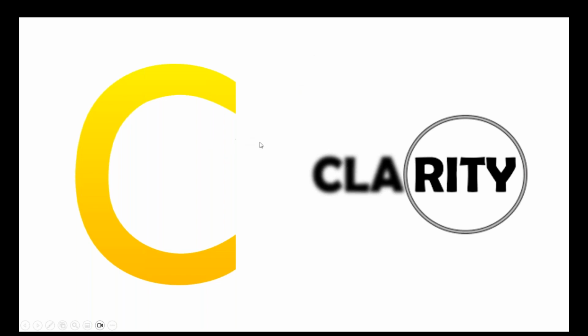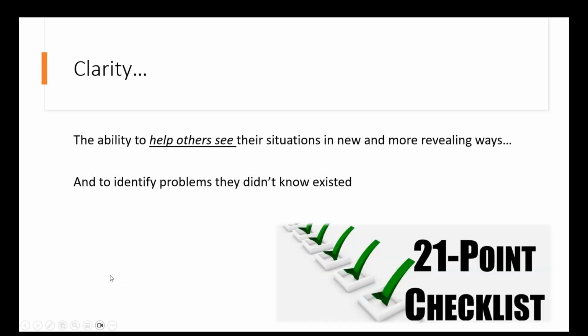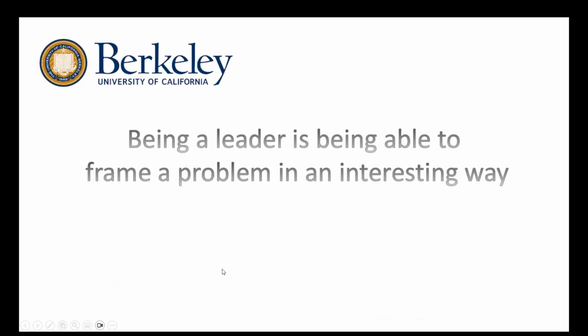The last of the scene, now we're actually down to the ABC, we're back to C, clarity. Clarity means the ability to help see others in their situations in new, more revealing ways. We do that by asking open-ended questions, identifying the problems they didn't know existed. We do that with motivational interviewing, and we do that with the 21-point checklist.